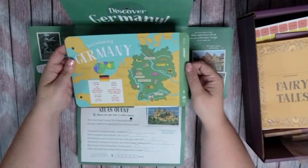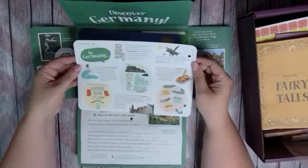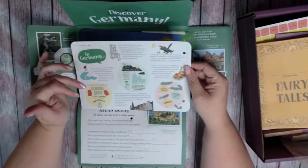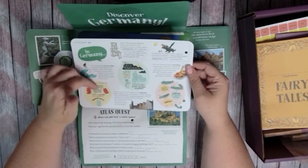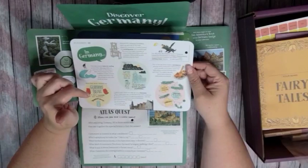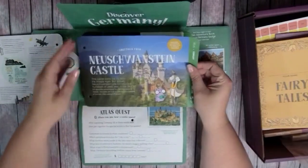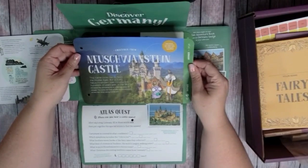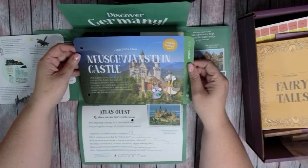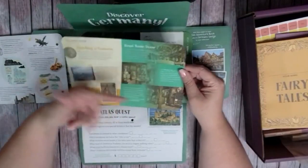So yeah, we've got our map of Germany. It's got some facts about Germany. I grabbed two cards there. In German, it talks about the printing press and decorations for Christmas, the gummy bear, Castle Frankenstein, currywurst, no thank you. Neuschwanstein Castle? Walt Disney was inspired by this castle when he designed Disneyland. All right, if you say so. Cool, cool. And then it talks about the castle. This is the part of the castle. And then, yeah.